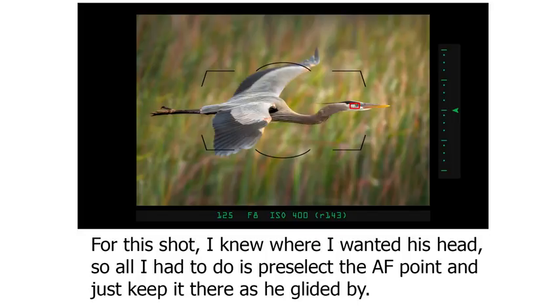Same principle applies to moving subjects, only now you need to anticipate where your focus point is going to be as the animal runs or flies through your viewfinder. The nice thing with pre-selecting an AF point for action is that it makes composition almost automatic, letting you concentrate on nailing the shot. 10. Use the center AF point for tough-to-focus situations.